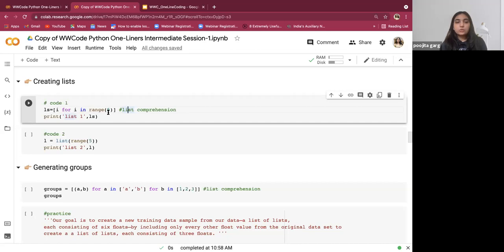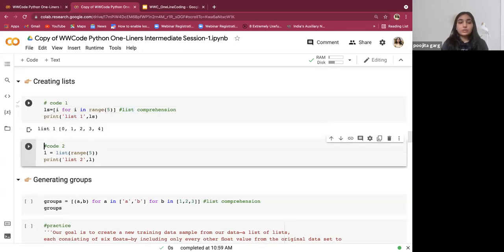So let's say that you want a list of consecutive numbers, which can be generated using the range function. Here you're using list comprehension, so that's one way. That means it will essentially return a list to you. You want the list of i values where i is looping over range 5. So it will start from 0 and go till 5, so it will have 0, 1, 2, 3, and 4. That's one way to do it using list comprehension.